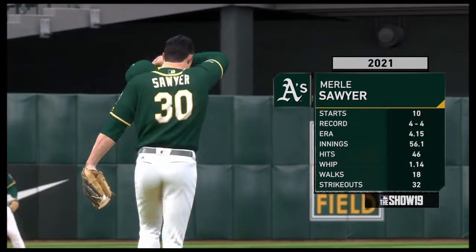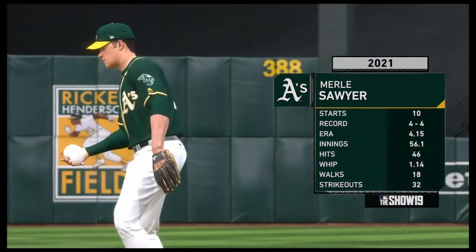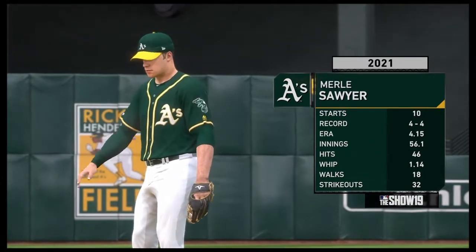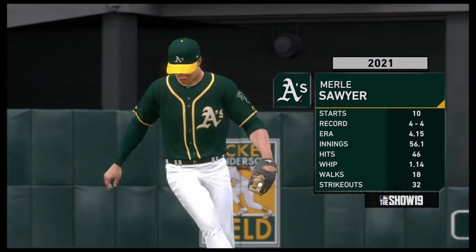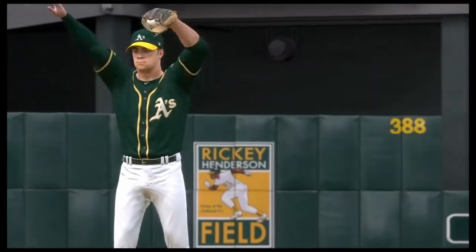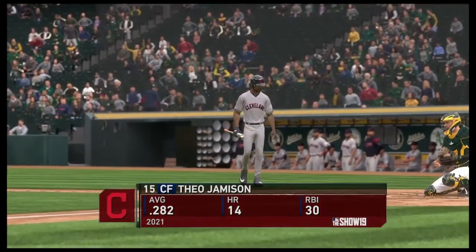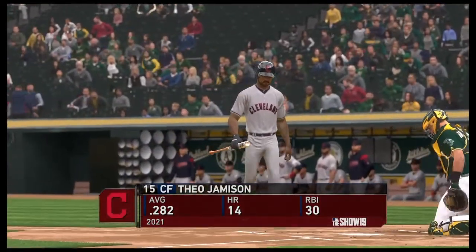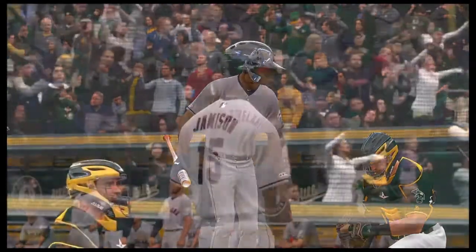Merle Sawyer gets the ball for Oakland in this one. Dan Plesac, what's the word on him? Hey, one of the things this guy does really well, neutralize the left-handed hitters. On the season, lefties are hitting under 250 against this guy. Now at the plate, Theo Jamieson, as he'll get his first opportunity in this one.